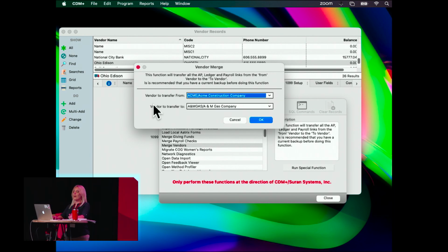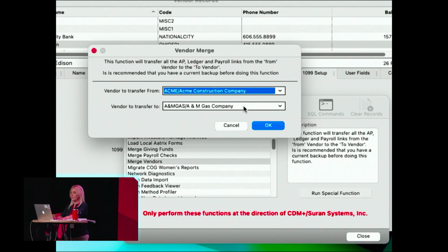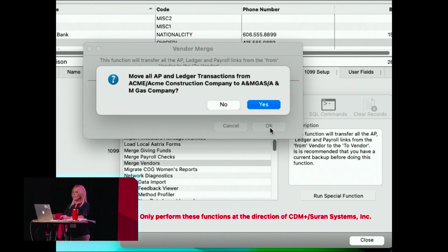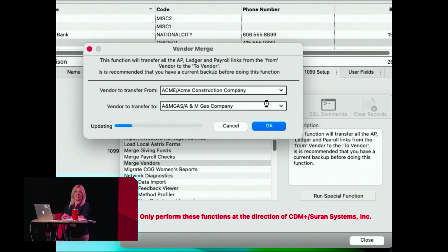So I don't want this one anymore. I want to move it to this gas company. Let me zoom in to make sure. Okay? Everything merges right into it. It's a beautiful thing. So when I click OK, it says move all AP and ledger transactions from Acme Construction Company to A&M Gas Company. And you click yes, and it does its magic.